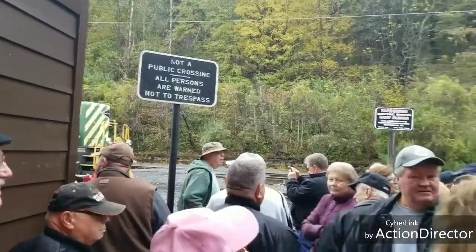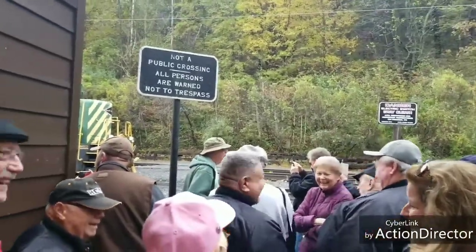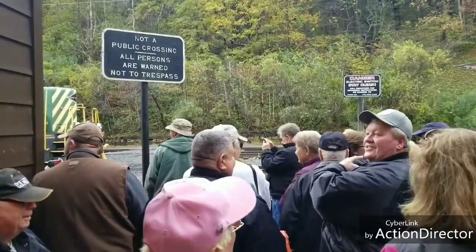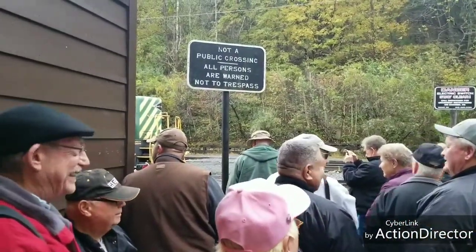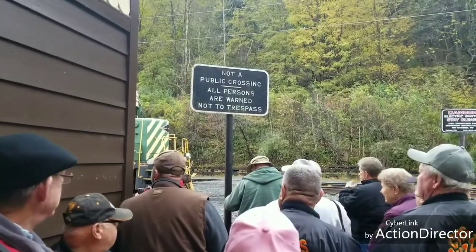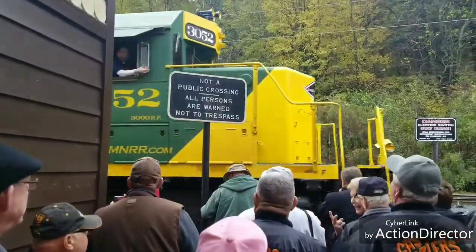The train's coming! Really? Yup. Yeah. Car passed. There's our tree. There it is.